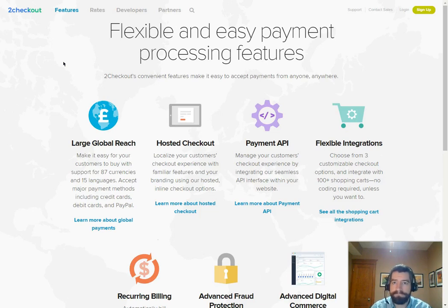So, as well as that, you can set up recurring billing for your customers, and it lets you connect a merchant account with the payment gateway, which is pretty cool. And the final pro I would say would be there are integrations, and that includes over 100 online carts, an API, as well as a sandbox for development purposes.